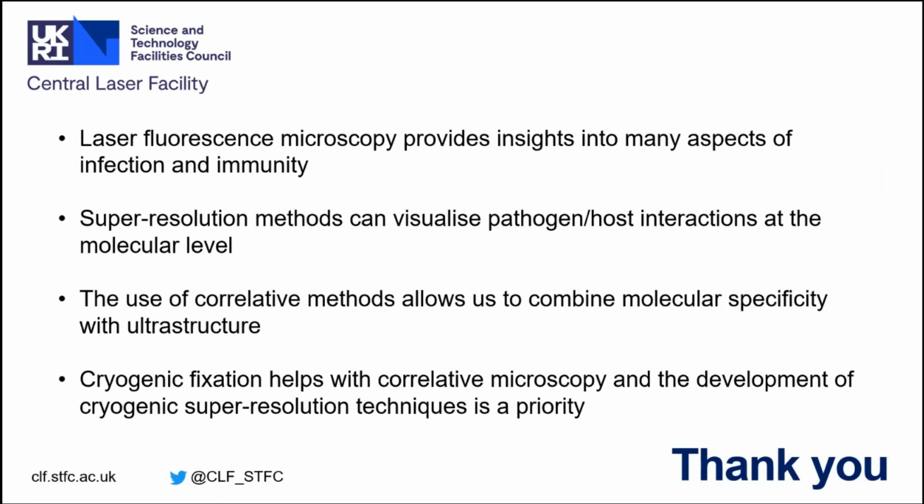If we go to these super resolution techniques, we can start getting down to the molecular level and see what's happening between pathogens and cells on that level. And I think we'll see more use of these correlative methods. So let's combine this molecular specificity of fluorescence with ultrastructure from the electron microscopy.